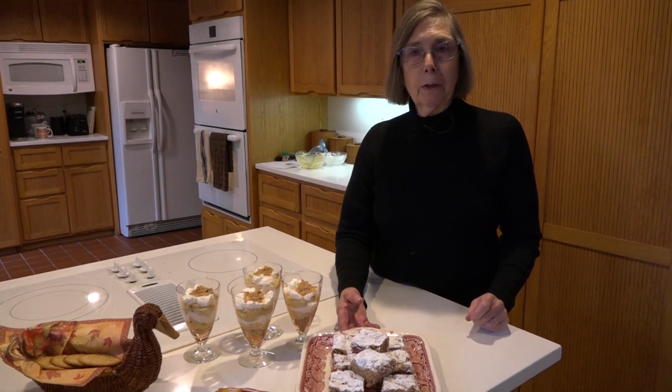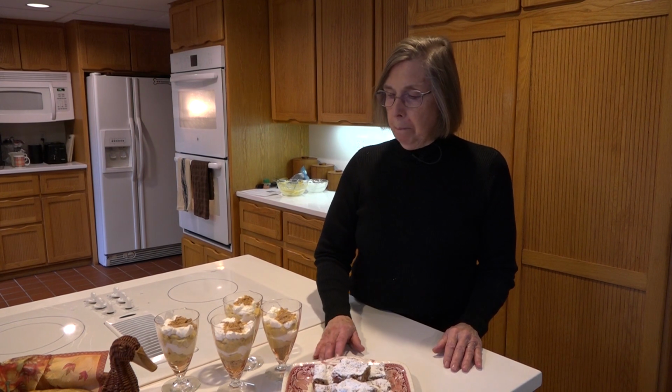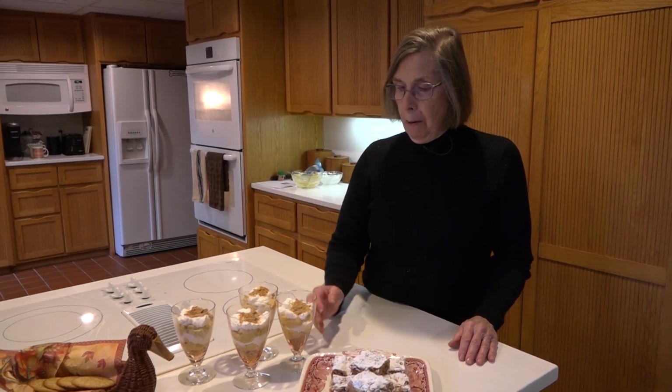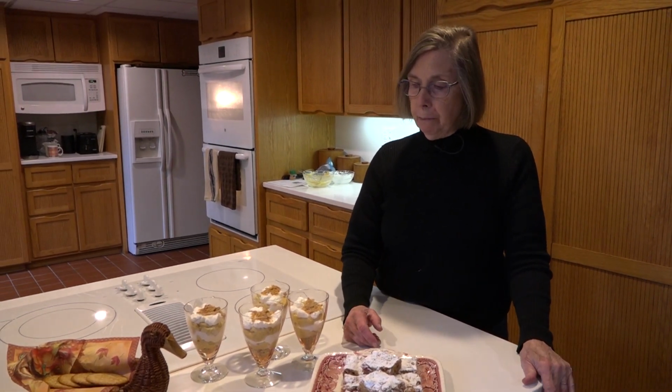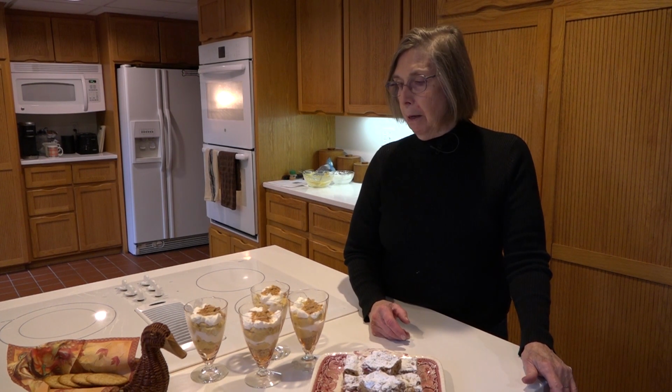A sifter works really well to do that, or if you have a strainer, you can put the confectioner's sugar in a strainer and shake it over the top of your cookie bars. The other thing we made are pumpkin parfaits with spiced pumpkin mixture and almost a mousse, like pumpkin mousse with whipped cream, and Biscoff cookies.